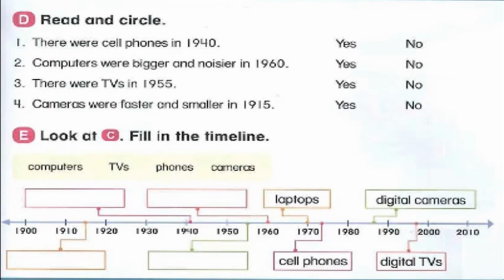Page 79. D. Read and circle. Page 79. E. Look at C. Fill in the timeline.